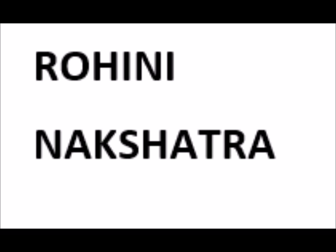Again, people born in Rohini Nakshatra means where the moon was placed at the time of the birth was between 10 degrees and 1 minute of Taurus through 23 degrees and 20 minutes of Taurus at the time of their birth. So that's where the moon was placed, and they'll be called people born in Rohini Nakshatra.